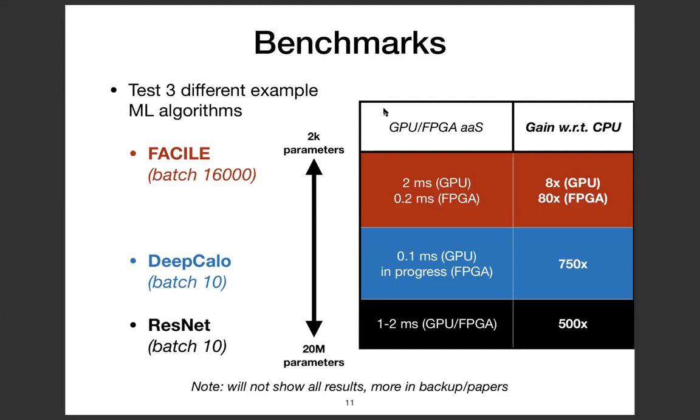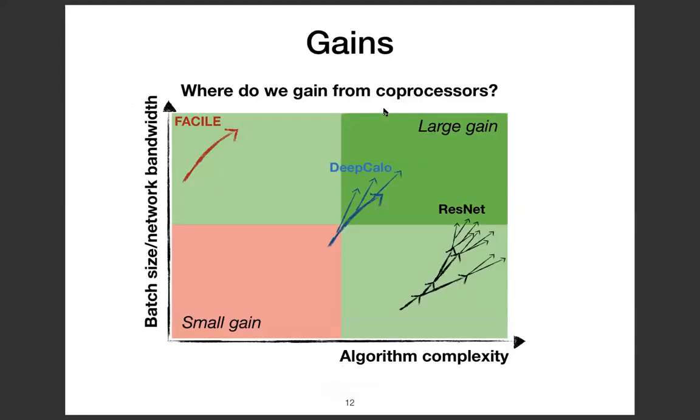Ranging from an 8x speed up for Facile, which is this very small network, which is kind of what you'd expect, to something like 750x for Deep Callow. And I'll go through some of these numbers a little more in detail. One thing to point out as I go through the results is, again, why we've picked these: because we think these sit in interesting regions of where we might gain.